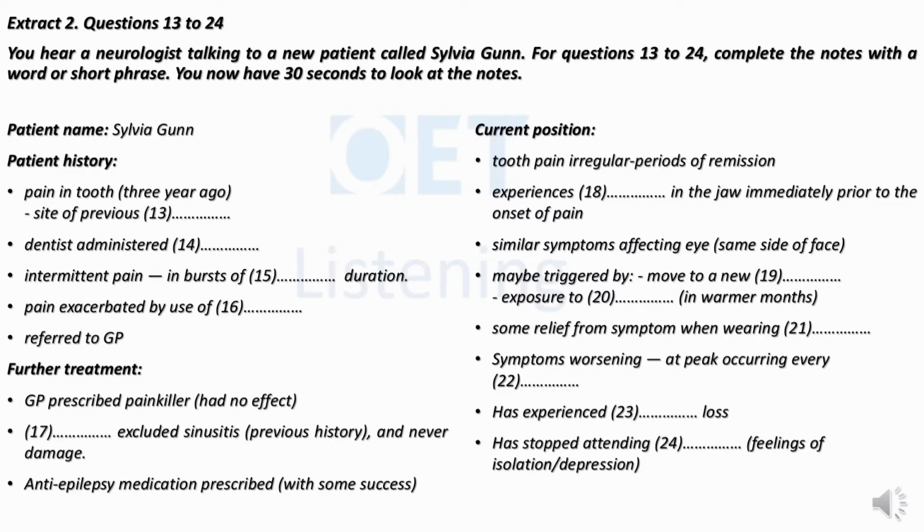I see. So how is it now? Well, the pain sometimes goes away for weeks at a time, but then it can come back a dozen times a day. Fortunately, I get a tingling feeling in my jaw when it's going to start, which I can recognize as a sign. So at least I get a bit of warning before the pain comes on properly, and I can try to find somewhere quiet to sit down. But the pain has now begun to spread. Yes. It started to happen in my eye, too, on the same side as the tooth.